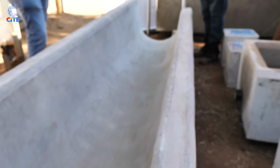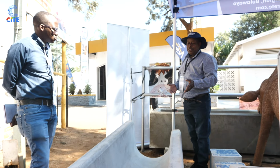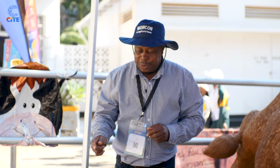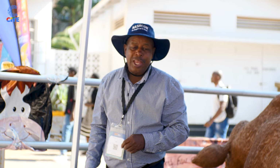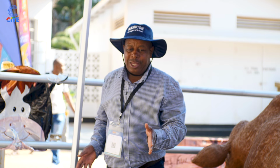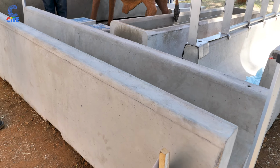This one is the food trough. It's 3 meters long and known as the round base feed trough. Why are we saying it's round base? We also look at how cattle feed. They tend to push the food around. So because it's round, the food will just keep moving slowly round and round, and it helps it not to spread and be thrown away. These are ideal for the guys who are feeding, particularly this time of the year where there's no grass. People will be feeding. These would be ideal.